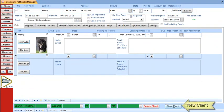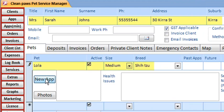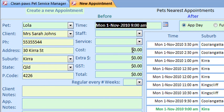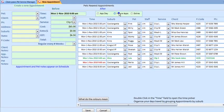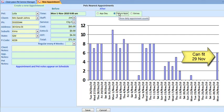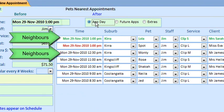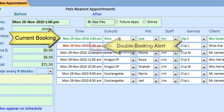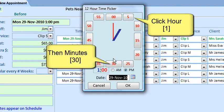I add Mrs. Sarah Johns and her Shih Tzu Lola. I create a new small clipping appointment for Lola. I look at the future appointments to see where I can slot her in. If it fits on the 29th of November at 1 p.m, I can do the neighbours together. The system shows this as a double booking to alert us. So I move the conflicting appointment to 1:30 p.m.